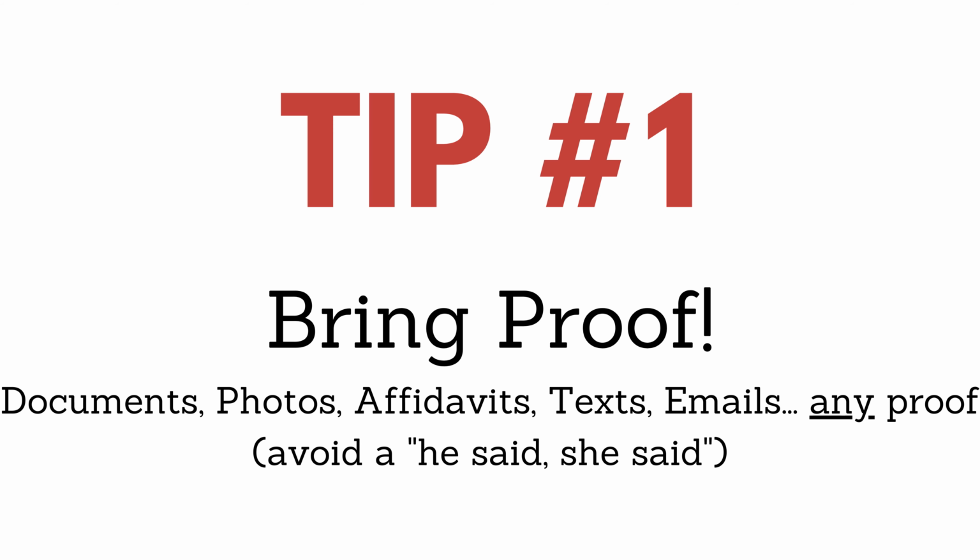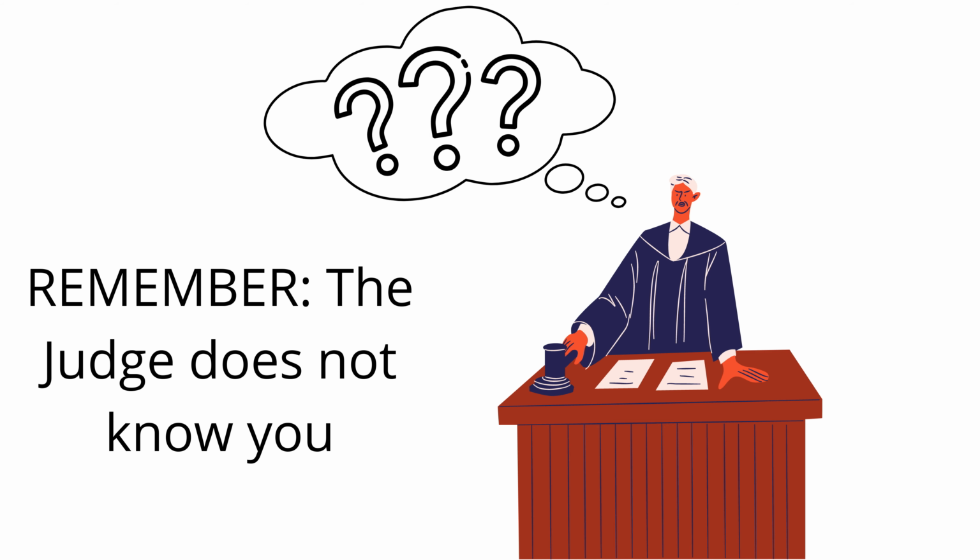So the first tip for winning your small claims court case is that you need to bring proof, preferably in the form of documentation, that shows why your version of events is true. And the reason for this is that you and your opponent are going to stand up in front of a judge, and the judge has no idea which one of you is a truth teller, which one of you is a liar, whose version of events is accurate, and whose version of events is not accurate.